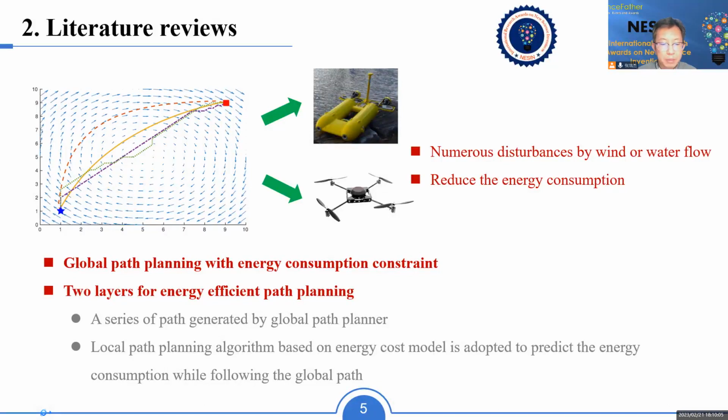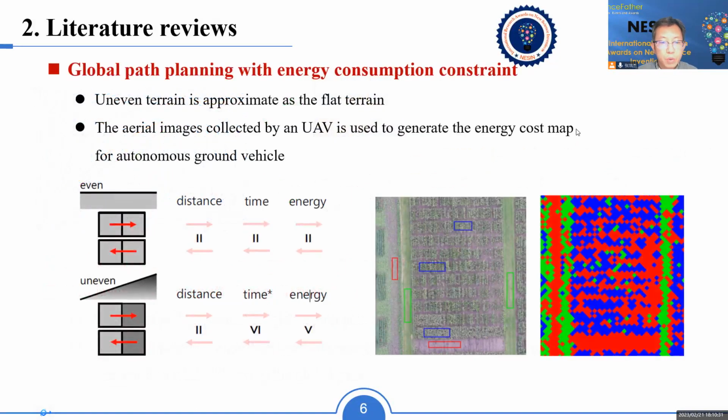There are mainly two types of energy-efficient planners. One is the global path planning with energy consumption constraint. Another is the energy-efficient path planning algorithm divided into two layers. In order to reduce the computational complexity, the uneven terrain is approximated as flat terrain, which leads to a decrease in the accuracy of the generated path.